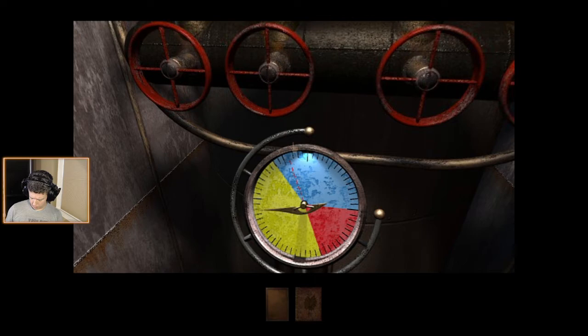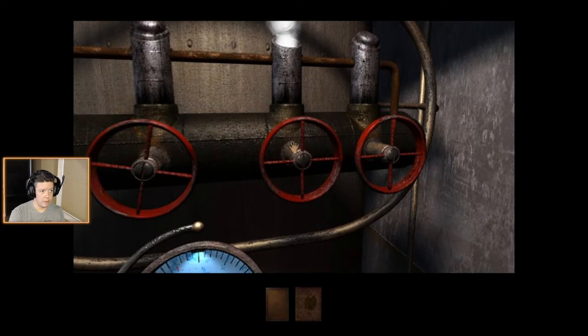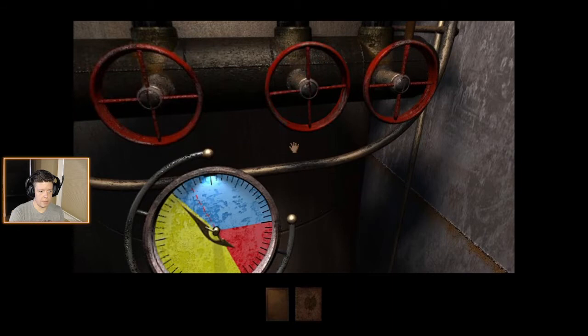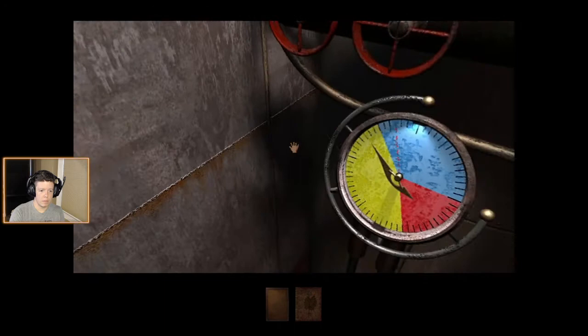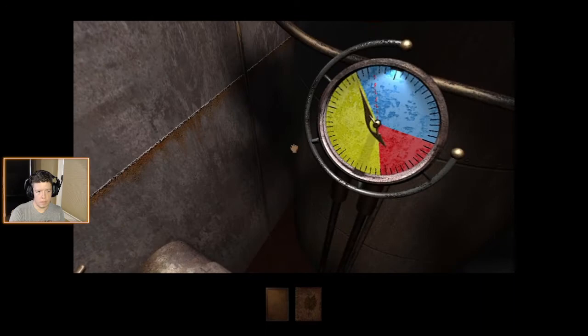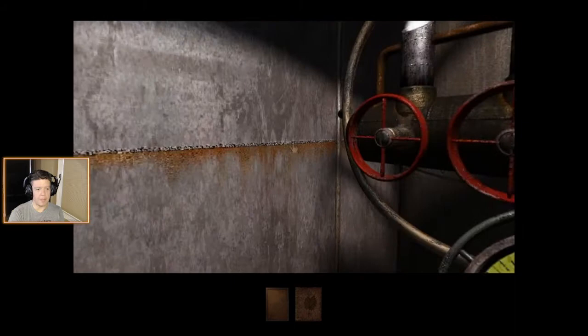It's time to find out whether this actually makes a difference, I guess. So I feel like this one does less. Nope. At least not on this level. Yep. The pad is slowly filling up.